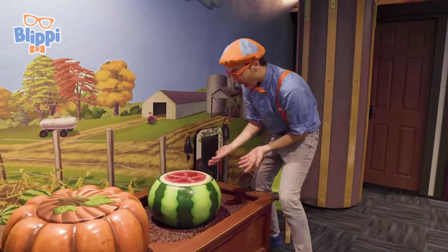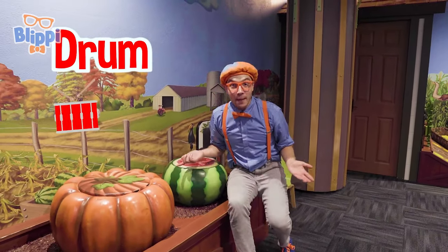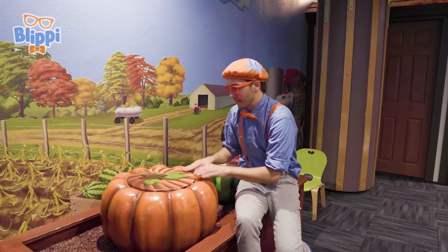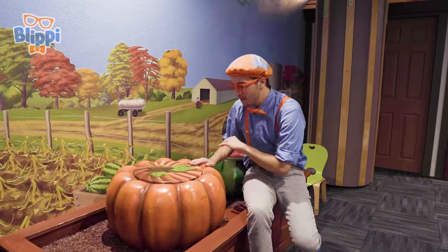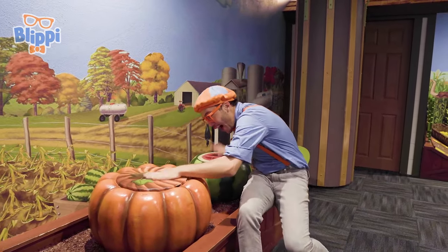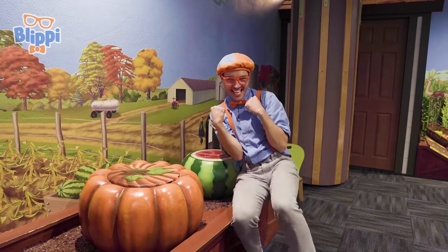Did you hear that? Yeah, this isn't a watermelon, it's a watermelon drum. Well, that means that the pumpkin's a drum too. They sounded really cool. Whoa. Those are awesome fruit drums! Yeah!